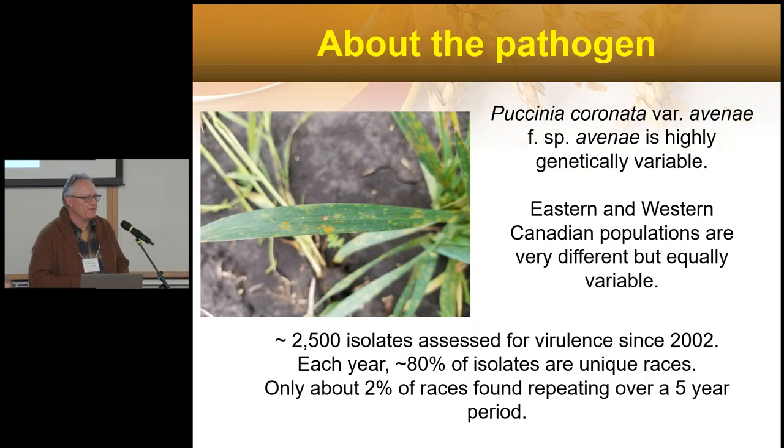So let's talk about the pathogen. That's where I get excited. I love talking about the pathogen. This pathogen, I can't say it enough, is highly genetically variable. The eastern and western Canadian populations are quite different, but they are both highly genetically variable. The difference between the eastern Canadian populations and the western is the western populations tend to have more virulence. In other words, genes that can overcome resistance.